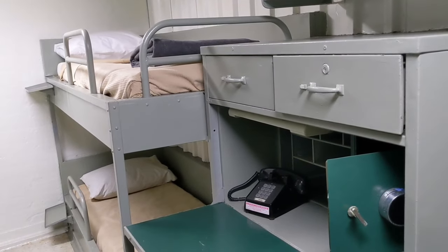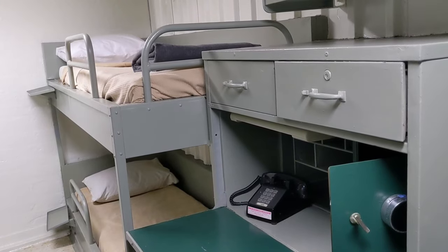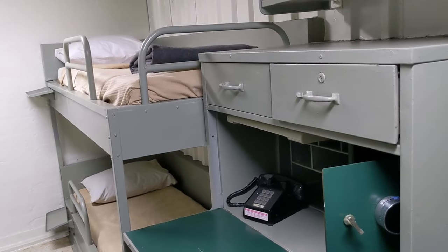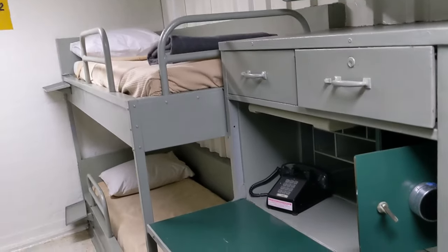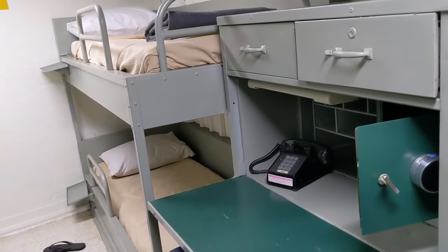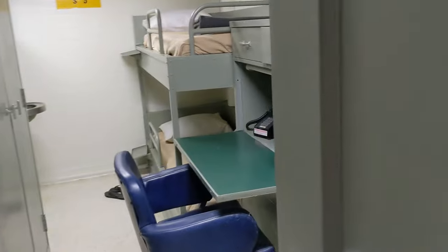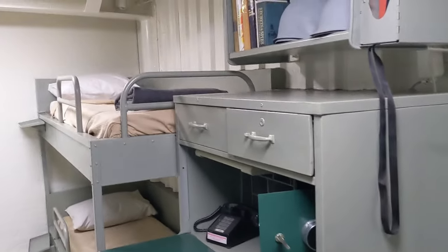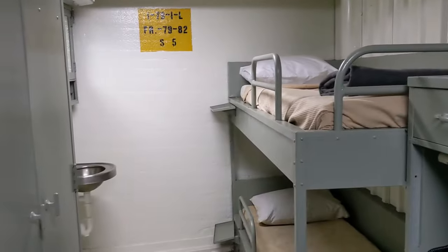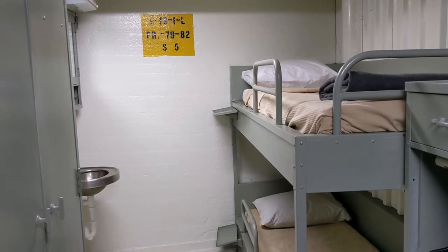So this is where they keep the nuclear codes. Spoiler alert, it's 1, 2, 3, 4. You're such a dork. It is for personal belongings. Yeah. It's kind of your foot locker. Got a little bigger though. This is where they keep the nuclear codes.